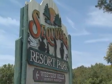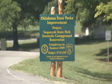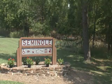Sequoyah State Park is in northeast Oklahoma off the shores of Fort Gibson Lake. The Seminole campground at the park recently got a $750,000 makeover. We are going about making improvements to our facilities all across the state. This happens to be one of the earliest campgrounds that we've been able to complete. And what this is doing is making us more market competitive.